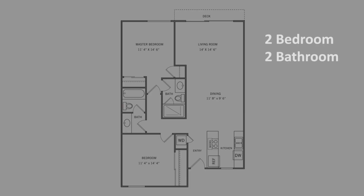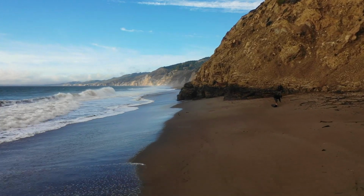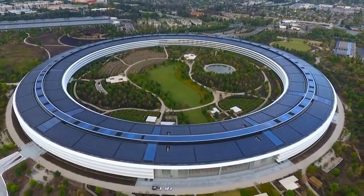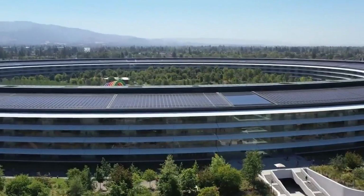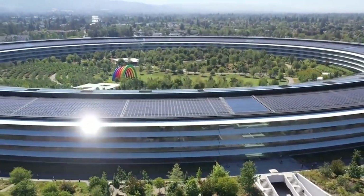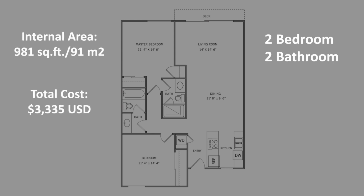The apartment is a 2-bedroom, 2-bathroom place located in the heart of Silicon Valley in Cupertino, California, about a few minutes away from Apple's headquarters. I live in 1 bedroom and I have a roommate that occupies the second room. This is temporary housing that we're staying at until we find a slightly more affordable place. The apartment has an open plan layout with a total internal area of 981 square feet at a total cost of $3,335 for the entire place.